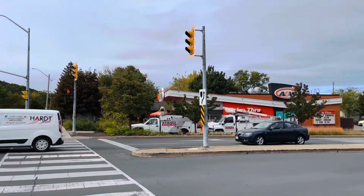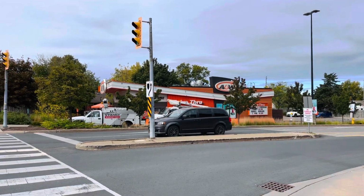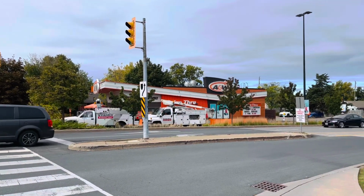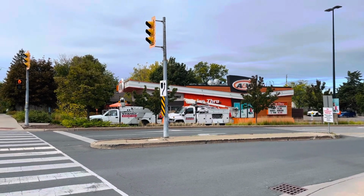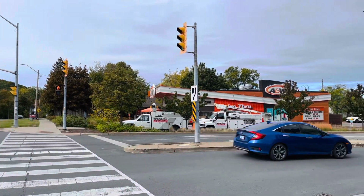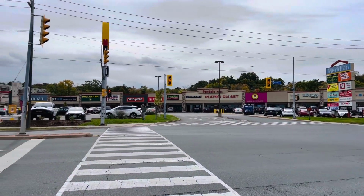And we are just outside of the shopping mall here at the Penn Center. As you can see, there's an A&W here. They have really good hamburgers. And then across the street is Glendale Plaza. There's lots of shops in there.